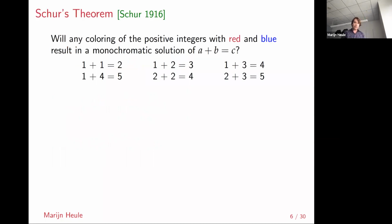So let's first start with one of the problems, and this is Schur's theorem. We have the following problem. Will any coloring of the positive integers with 2 colors, let's call them red and blue, result in a monochromatic solution of the equation A plus B is C? On the slide, you see the solutions A plus B is C for A, B, C up till 5. And the answer is yes here.